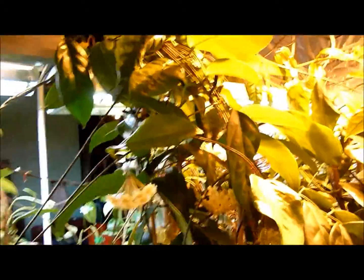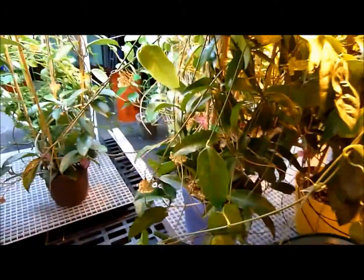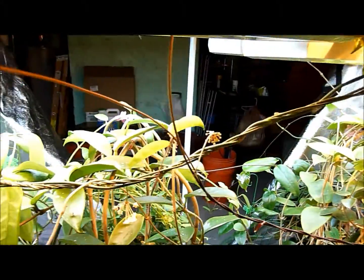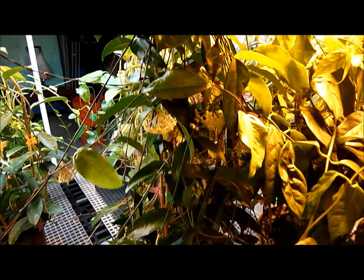I want you to take a look. This thing is just covered in blooms and panicles. There's probably at least a dozen on this plant. They're all over the place. It's very hard to show you, but the vines are crawling up into the lights, into the support poles. I'll go around and show you another set of flowers.